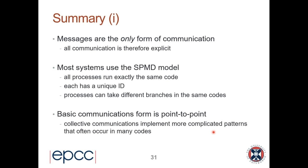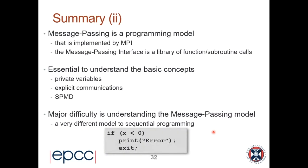And the basic communication form is point-to-point, send and receive, which we'll see can be synchronous or asynchronous. We'll come back to that. But collective communications exist for more complicated patterns. Summary 2: message passing is a programming model. It's a way of thinking about parallel programming, but it's almost universally implemented in MPI. MPI is just a library of functional subroutine calls.